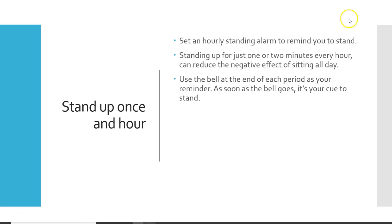The suggestion is kind of 1 or 2 minutes, so it's not a huge amount of time, but it's also not just stand up, wiggle your shoulders and sit straight down again. You do need to have a little time, a minute or so, stood up. Some people will set up the alarms app on their computer, so it just goes off.